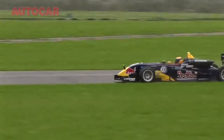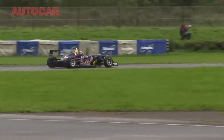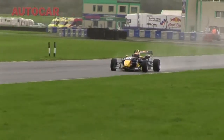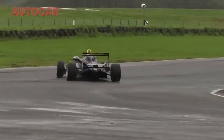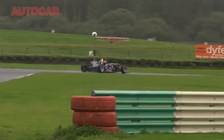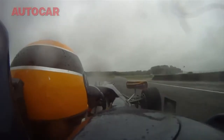Every millimetre of travel on the throttle means something different at the back wheels. Every millimetre of input on the steering wheel just sends you in a slightly different direction. And the brake pedal, which you press with your left foot by the way, which is none too nice, the brake pedal just feels like you're pressing your foot against a brick wall. There's just no travel at all. And it really, really stops. So long as you don't lock the tyres up.